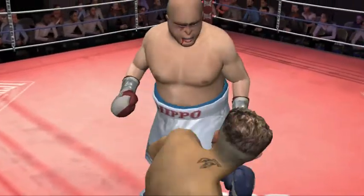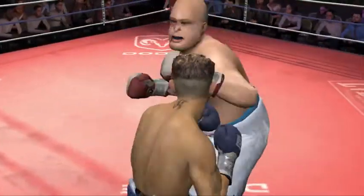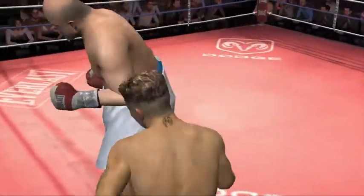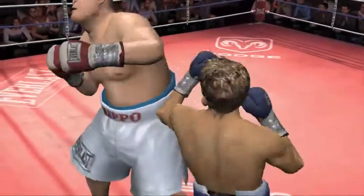He's just a well-rounded boxer. Good speed, power, great balance, footwork. Wow, he's off balance now. That counter haymaker surprised him.